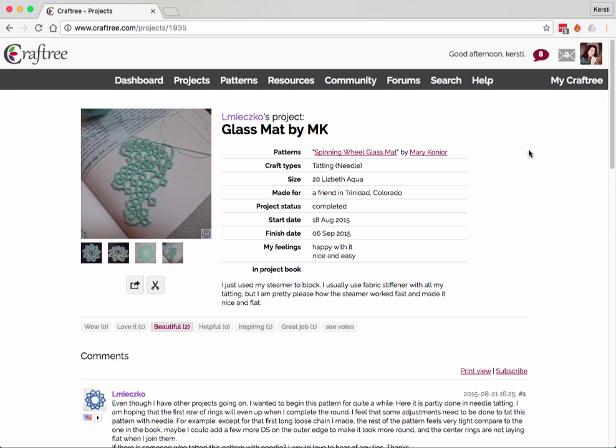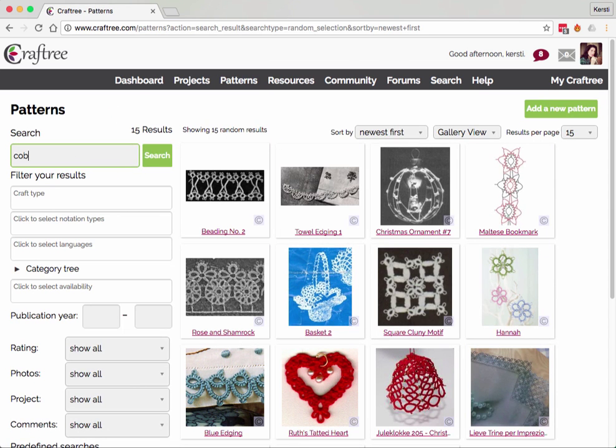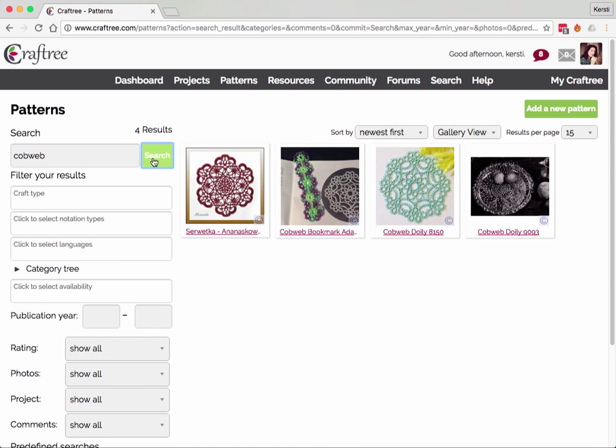project pages. I'm going to go and look for a particular pattern now. I'm looking for a cobweb doily, which I know is in our system. And there's quite a few with that name, but this here is the one that I'm looking for.